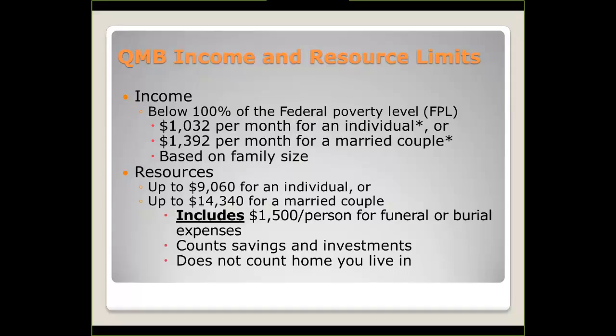Something very important to point out here is the Bureau of TennCare allows what's called a $20 disregard toward these incomes, meaning the beneficiary can make $20 more than the listed federal poverty level. So really, for a single individual, the federal poverty level at 100% is $1,012, but with the $20 disregard, we're able to increase that to $1,032. The $20 disregard is added to all of the QMB, SLMB, and QI1 incomes for this presentation. So this is the maximum the beneficiary can make. Again, it's also based on family size, so we can adjust for more people than just two. Don't think that 2 people is the maximum.